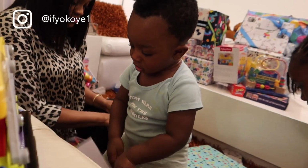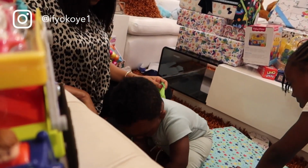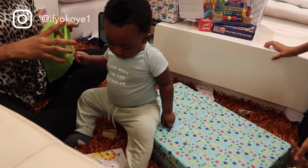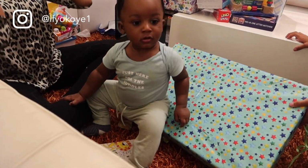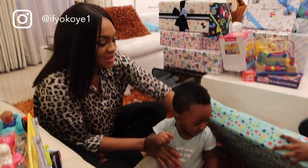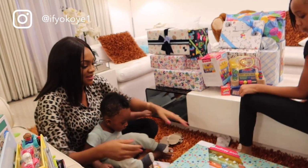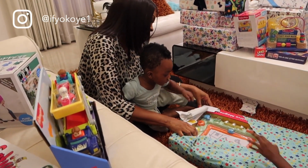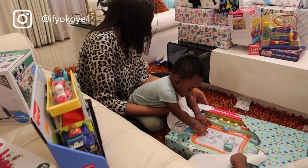Okay. Oh, this one we are opening. Turn the bag so you can see what it is. Stop! Ethan is sitting on it. He wants to turn it. It's already open because it's swatched. Turn and see. Mama's open because it's swatched through my knee. It tore.